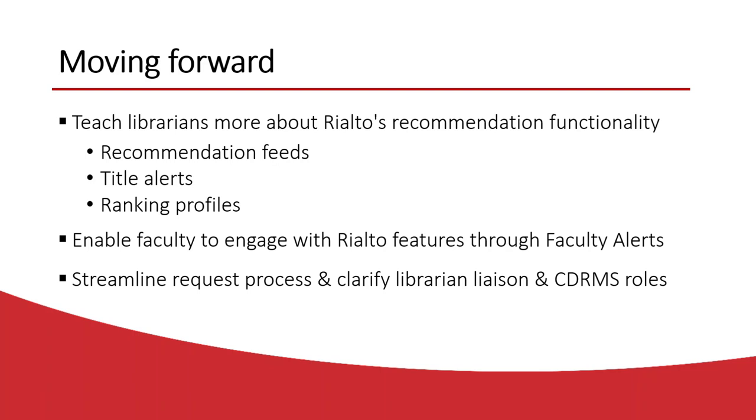A third related configuration capability in Rialto is the ranking profile. This allows the institution to set up algorithms to put titles on lists, recommendation feeds, and title alerts in a specific order. One really useful thing we've been able to do with this so far is put our title alert lists in an order based on the department's preferred format. Some departments prefer print books with any binding. Others want as many of their titles as possible to be ebooks, and a few like to purchase specifically paperback versions to make the best use of their funds. With ranking profiles, we can tailor alert lists to show even more precise results based on department preferences.